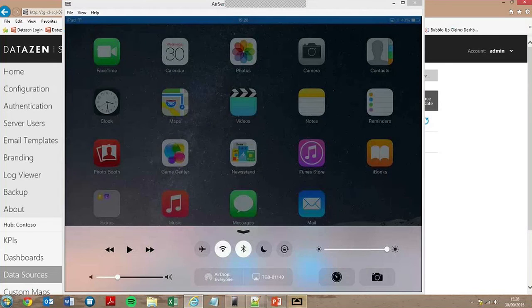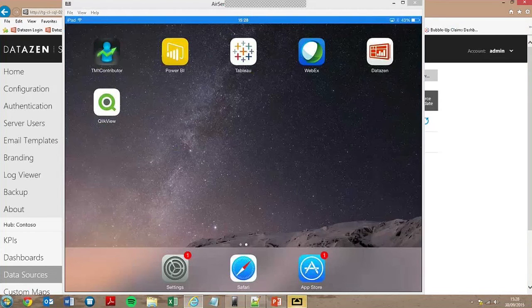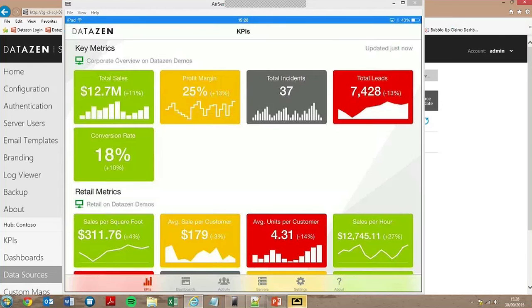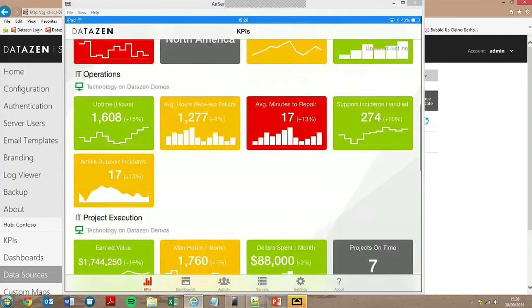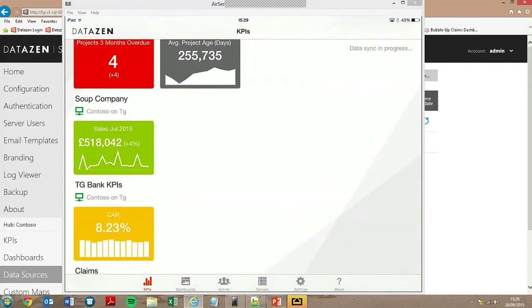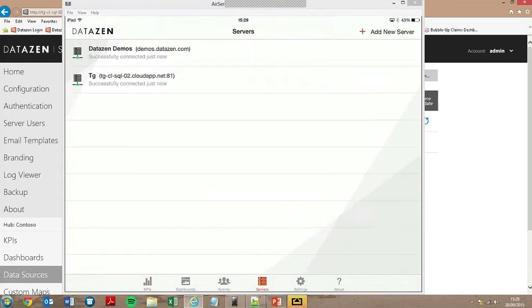You see I've got the Datazen app on the iPad. Just click on that and we go into Datazen. Notice I've got far more KPIs here, and the reason for that is I'm actually looking across not only the Thorogood Datazen server, but also the Datazen demo server. I'll just show you that. So I've just clicked on the data servers, give it time to catch up. There we go. So I'm now connected to two servers, Datazen demos and the TG in this particular app.